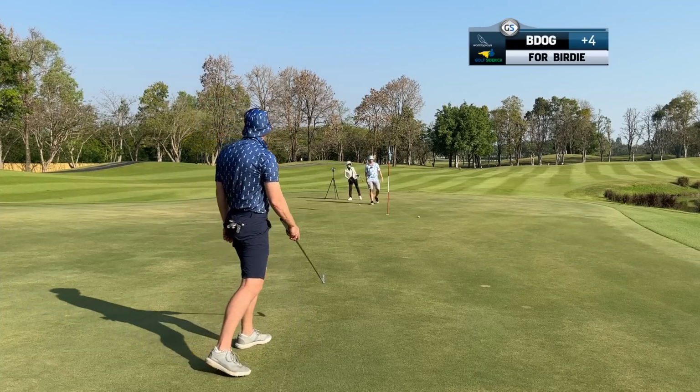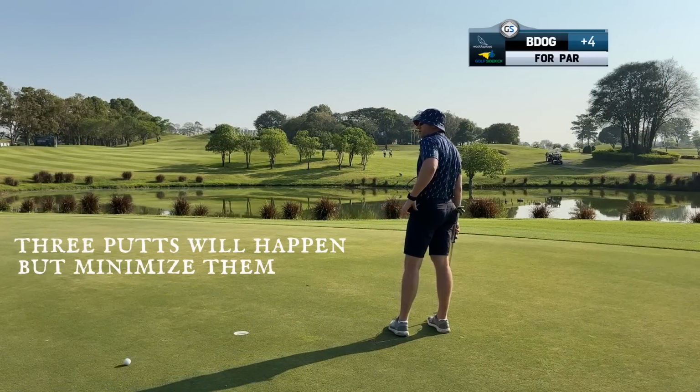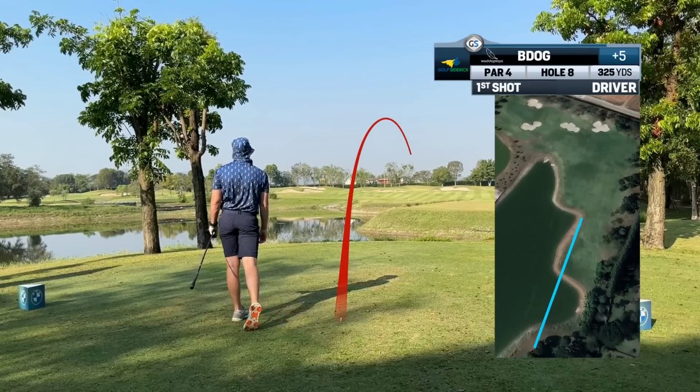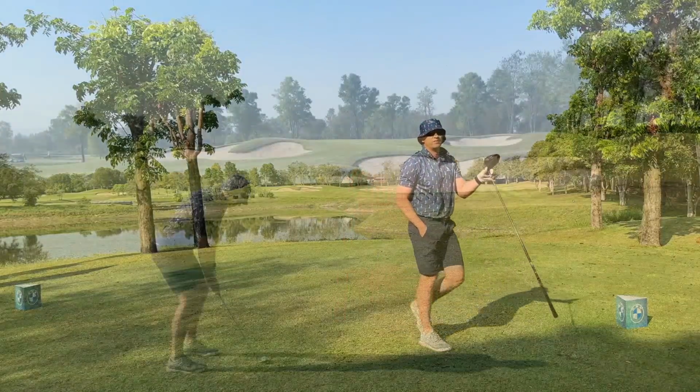Damn. Three putts are going to happen, especially if you hit greens in regulation and have long putts. We always strive to eliminate them, but forgive yourself if you make 1 or 2 per round. But always be on the prowl to eliminate them like a savage.